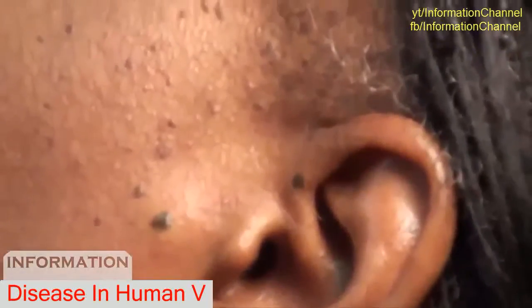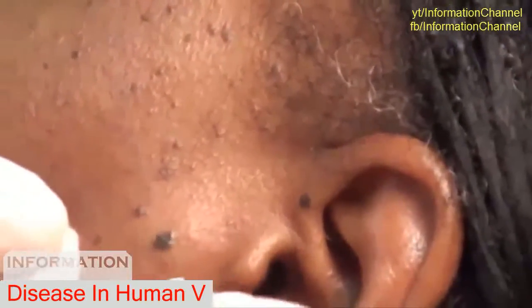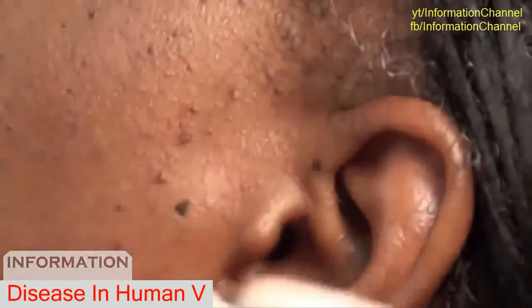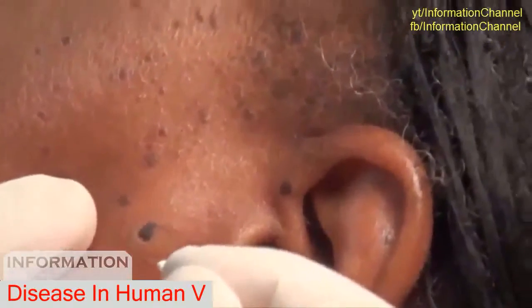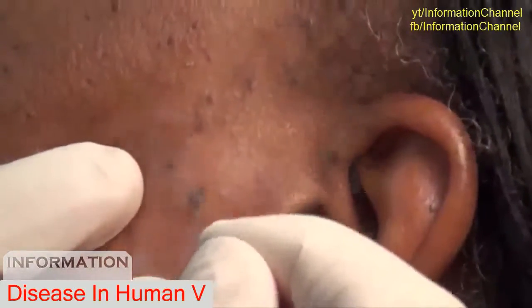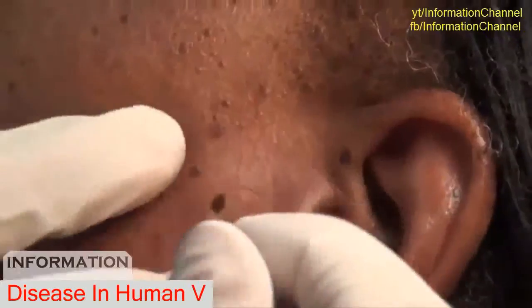Just increase my power a little bit. Flattening it out, that pigment goes pretty deep. I'm gonna see if I can get some of it out of there.